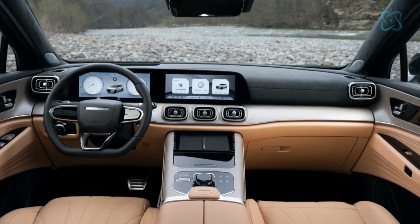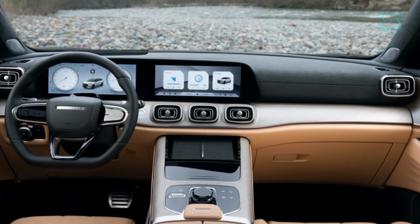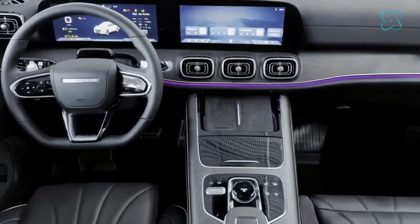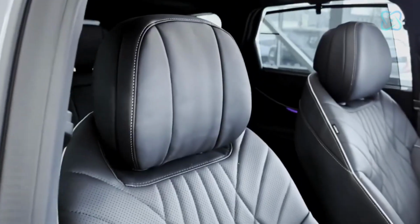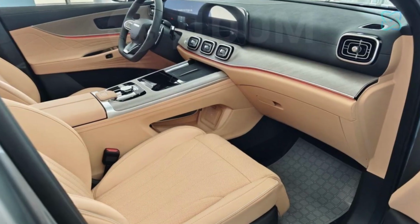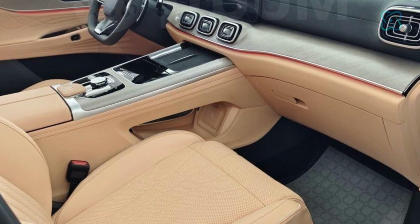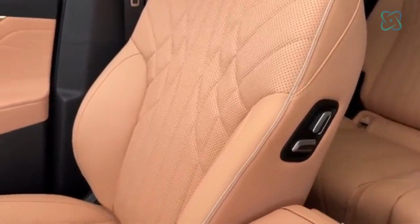Step inside the Jaecoo J8, and you're greeted by a cabin that exudes luxury and sophistication. The interior is crafted from high-quality materials, including soft-touch plastics, leather upholstery, and brushed aluminum accents. The seats are designed for maximum comfort with ample cushioning and support for long journeys.